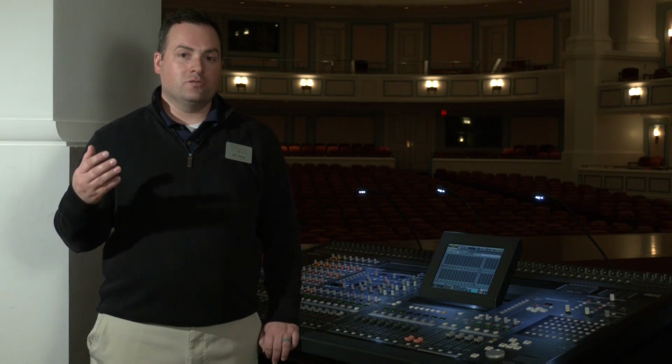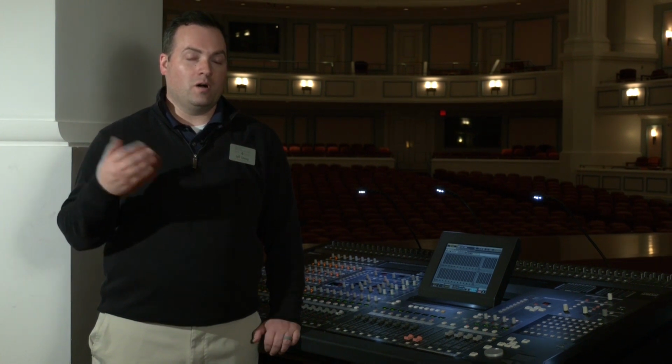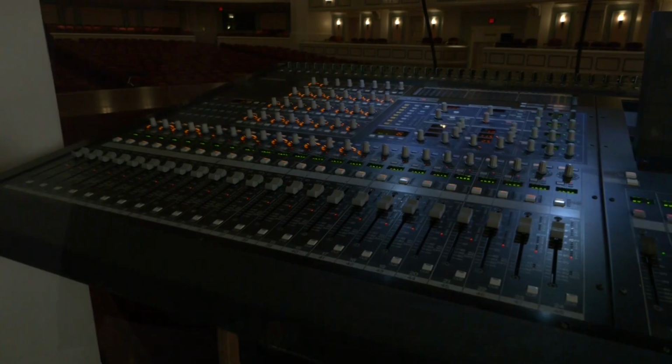We've now moved on stage here at the Palladium to one of the typical monitor console positions. As opposed to front of house, which controls the audio signals for the patrons, the monitor location is located on stage because it controls the audio signals and mixes for all of the performers on stage, as well as all the distribution for the on-floor monitors and in-ear monitors that the performers utilize.